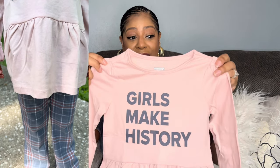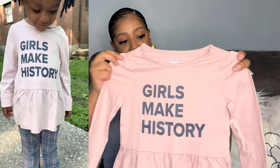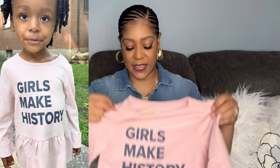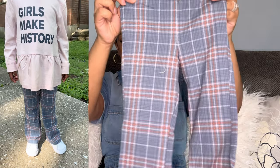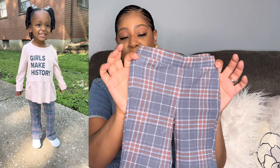All right, the next outfit is this really cute Girls Make History shirt. I really, really love this outfit. Same peplum design as the previous shirt, and this is a light pink color. What I got to pair with this is these little pants here. Same fit and flare pants like the purple ones, but these are so cute. I just love the plaid design.